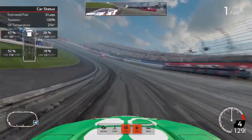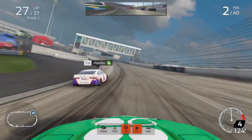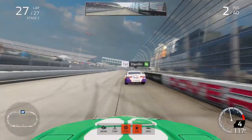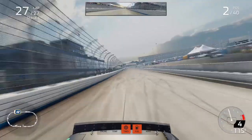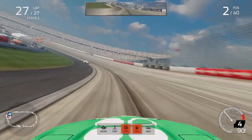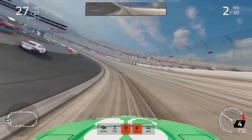Hamlin though isn't having that problem. He's going to go by on the inside. We make contact, and now Hamlin is running out of fuel as well as we go down this back straightaway. Half a lap to go on the stage. Who's going to get here first? And Hamlin all of a sudden is stretching out the gap as we're just running out of fuel, and I have nothing for the 11, but now he's going to come to the pit lane as we come through turns 3 and 4, and we're going to take the lead.